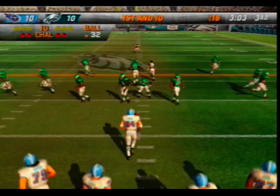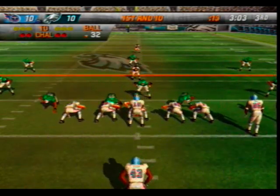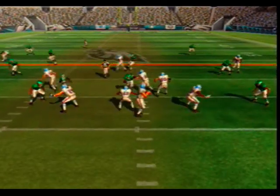The ball, Titans on their own 32. Start the drive at the 32-yard line. First and 10. Seven defensive backs in on this one. The pressure coming. Throws it.